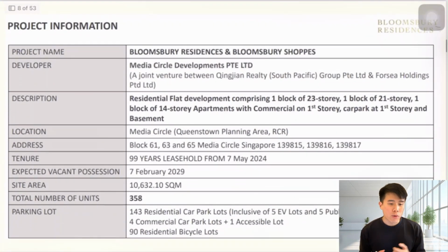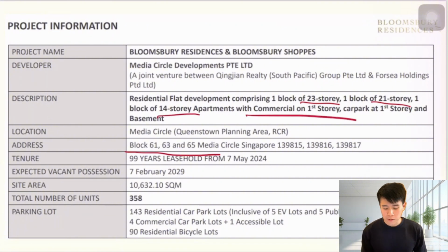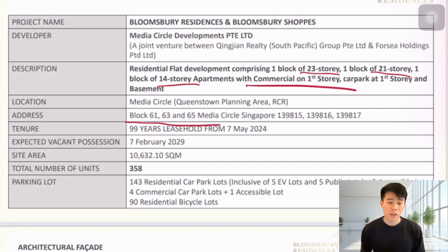Okay, so now on to Bloomsbury Residences. Over here we have the project information. Pretty straightforward. We have a total of 3 blocks over here, at the Media Circle area, and you can see we are looking at one block of 23 stories, 21 stories, and then 14 stories, with commercial on the first level and then car park on the first story and also the basement. This is a development by Qingjian and also 4C. We're looking at TOP in 2029.